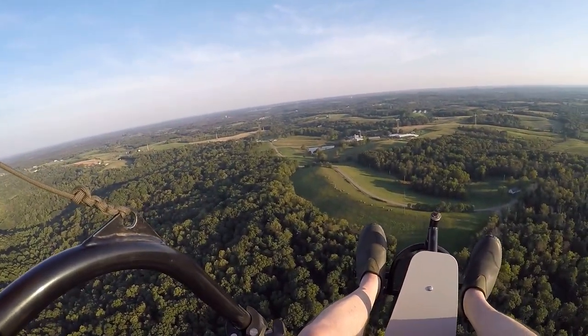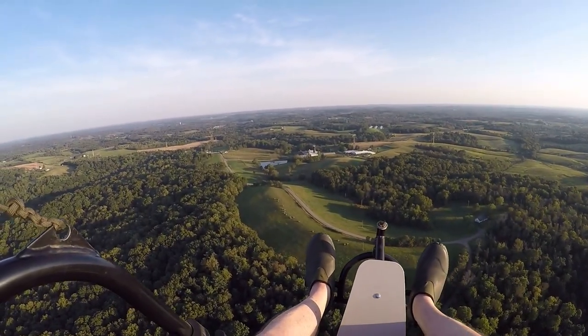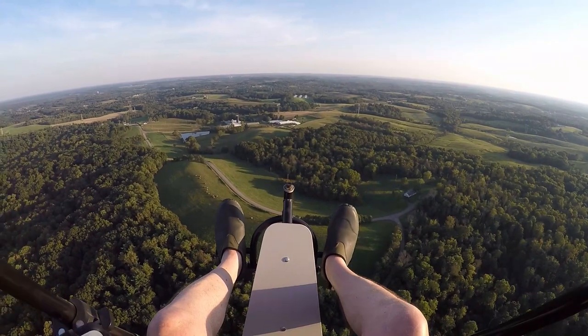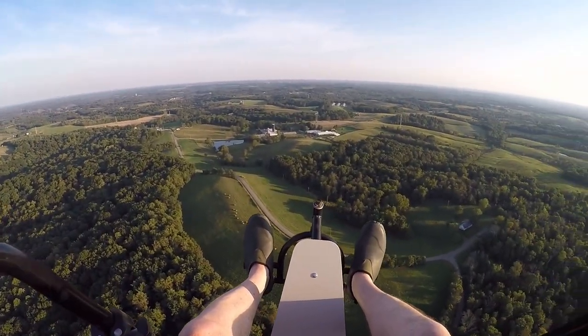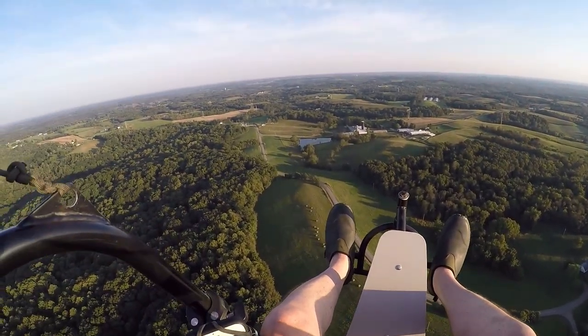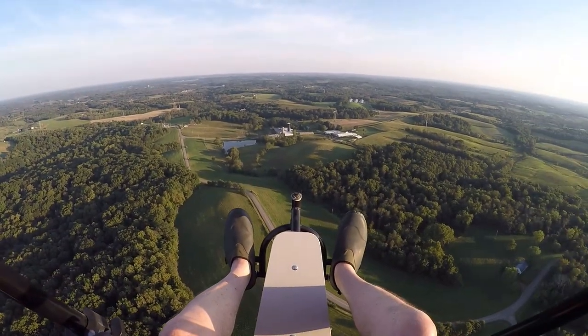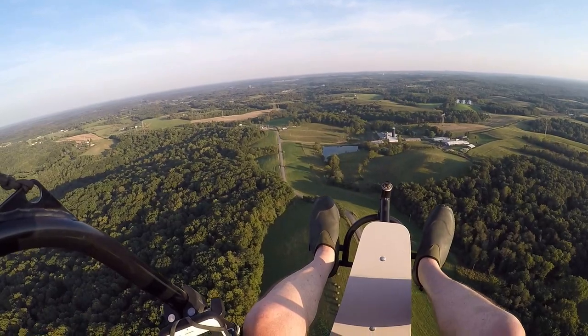We're getting close to the Zanesville Airport flight area, fly zone, as long as we stay under 1,000 feet, we're okay. I think it's 1,050, 1,025, somewhere in there. Anyway, but we normally don't fly that high, so not too concerned about it.